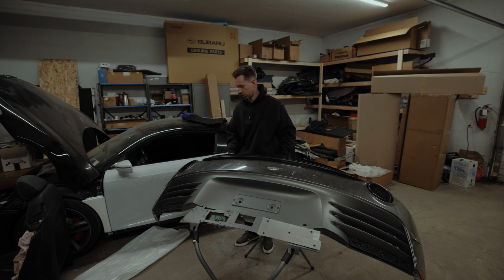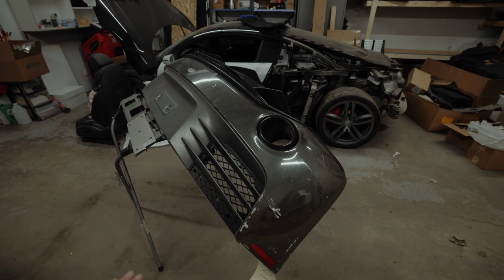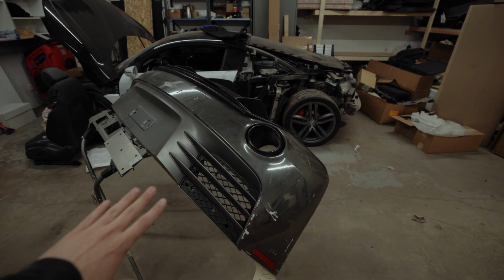That did not sound good. It's a new day, I got a fresh cut. Sorry for my voice sounding a bit nasally. I just got done being sick for a week, but let's check out this bumper. I knew parts were gonna be expensive for this car. This by far is the most expensive part I've bought yet.